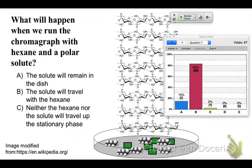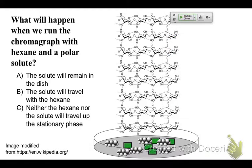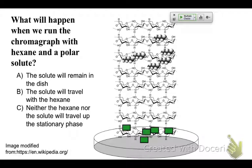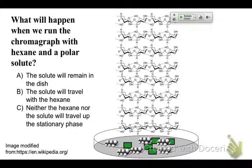All right, let's take a look at that one. Awesome. So almost everybody said that the solute is going to travel with the hexane. Oh wait, so almost everybody picked B on that one, right? All right, so we have that. Let's actually go back a moment and talk about this before we run it. So there's this idea then, which of these items is our solute, our polar chlorophyll A here, going to associate more with? The hexane or the paper?